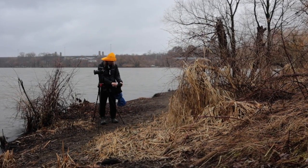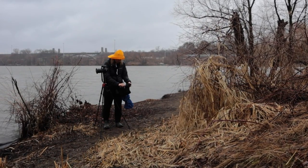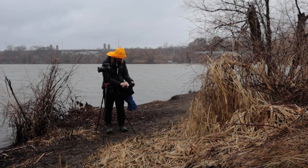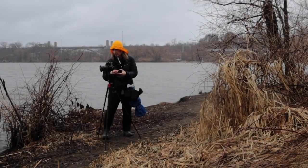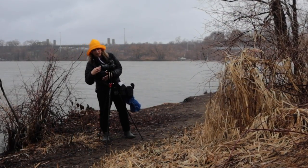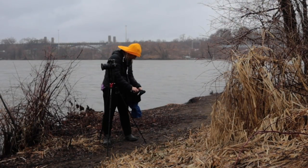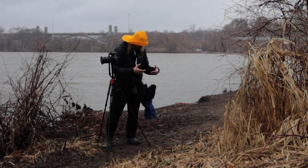I think I may have forgotten something in the car. Yep, I did. I forgot the holder for the neutral density. That's okay. Yeah, I have a neutral density here, but it's not gonna work. I'm gonna be silly. I'm gonna try holding it.